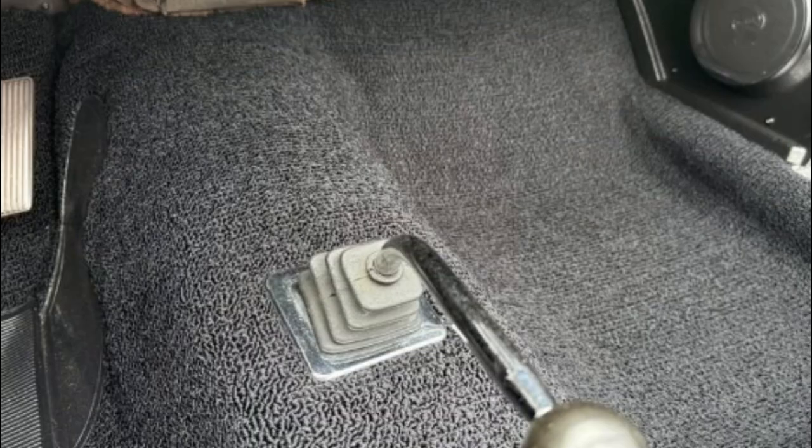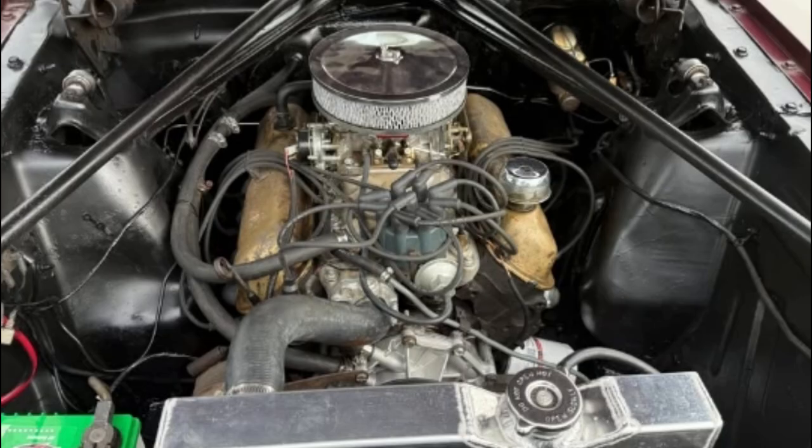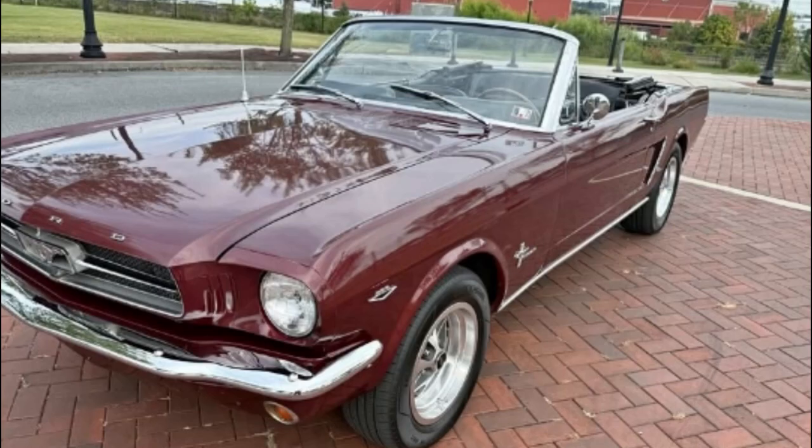The drivetrain is reported to be in good condition, with smooth shifting and confident stopping, making it a strong candidate for regular driving enjoyment. The exterior wears an older coat of vintage burgundy paint that shows some age and wear, but still presents well as a driver-quality finish. Both the front and rear bumpers have been replaced, adding to its clean look, while the convertible top remains in serviceable condition with one minor tear.